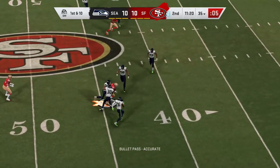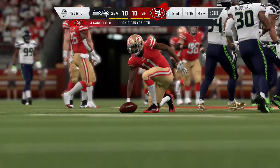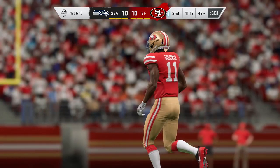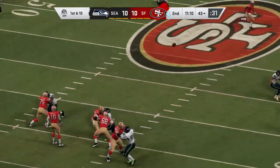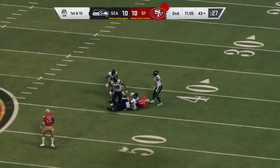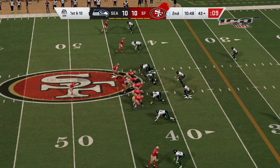Garoppolo, man open, it's Goodwin. And they're going to have this across midfield and inside the 45. A well-executed 22-yard gain. The goal for any offense versus his own defense: find the holes where guys are available and put the ball on the receiver before any defender can step up and fill it. They did it well there.